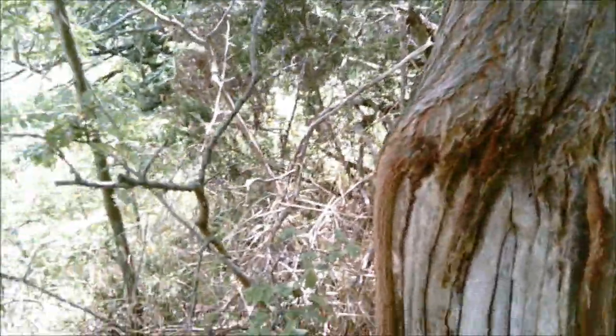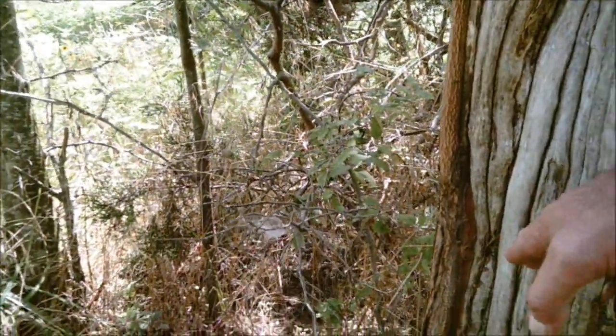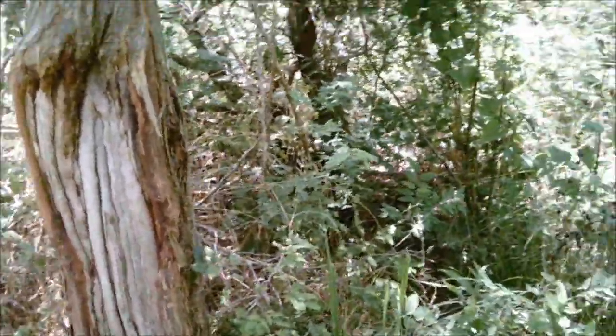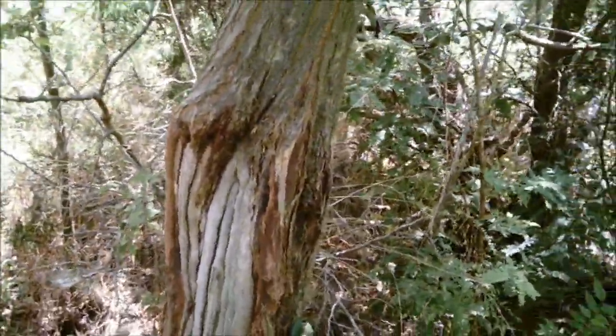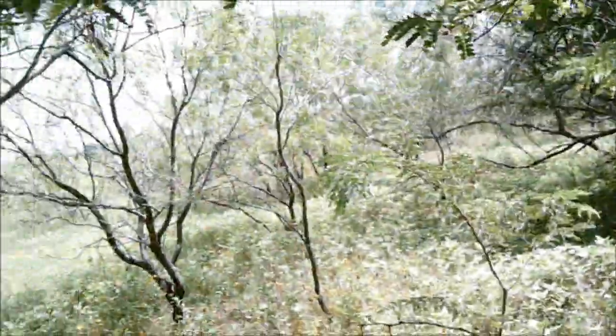And it's in the center of the rub, right there. Probably about 1.5 feet high. And it's huge. It's a huge rub. I don't see any more on any of these mesquite trees here.